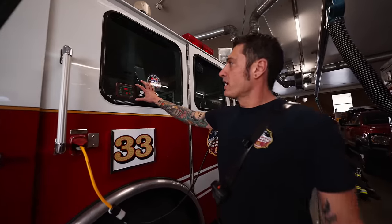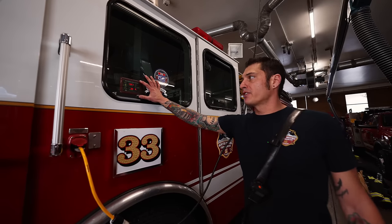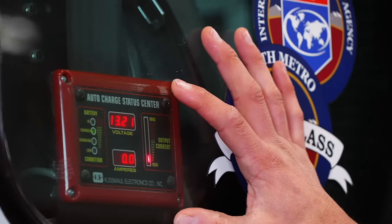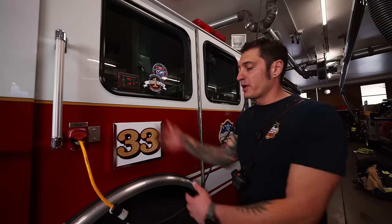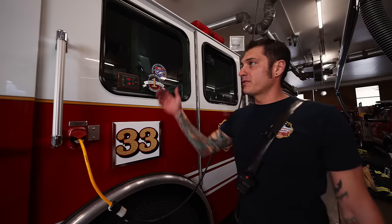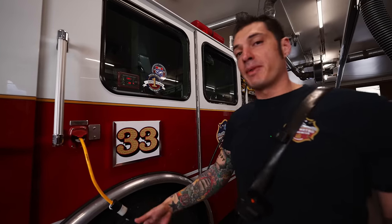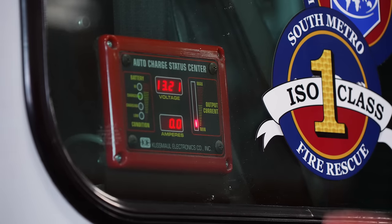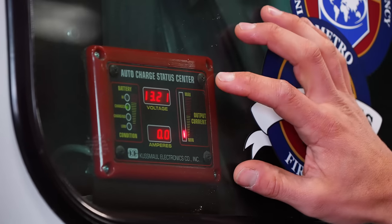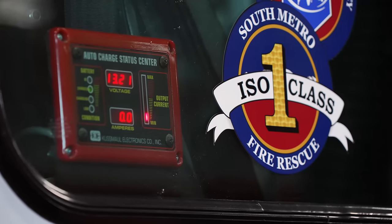So right here we have the status center for the Kuzmal system. And what this does is it keeps all the batteries topped off, as well as the computers and everything that's currently running in the engine topped off, so it's not draining down the batteries. We have a large bank of batteries that power this engine, but if we were just to leave all those computer systems and everything running all the time, the problem would be they would drain the battery down and we'd have a starting problem. So we have this charge system that tells us how much voltage we're pulling in and amps we're currently pulling. And if there was an issue, we can kind of tell with the battery condition.